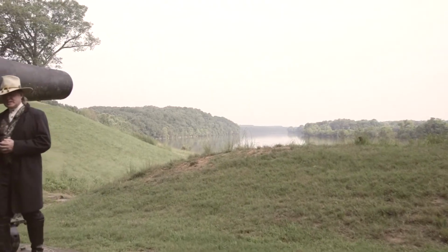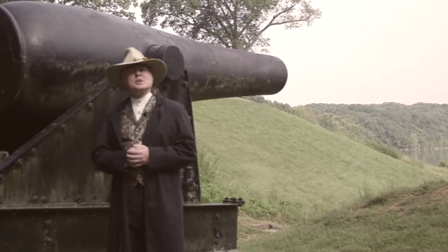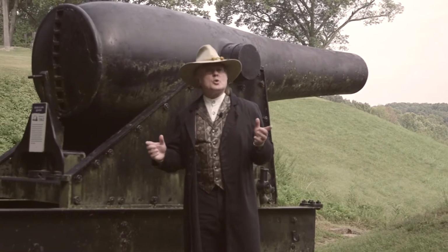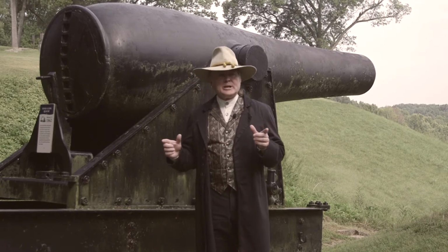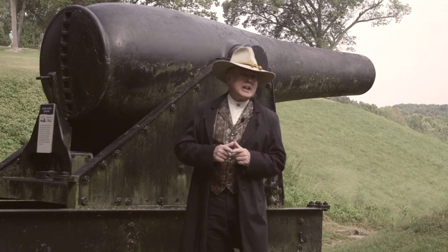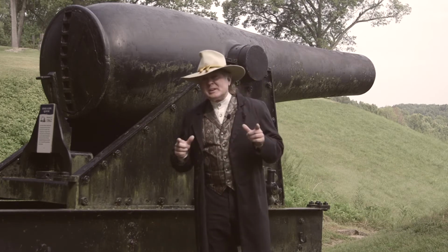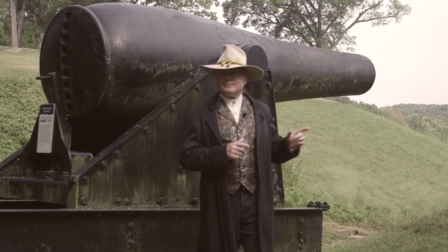On February 14th of 1862, Admiral Foote's gunboats attacked Fort Donelson, and they were hoping for a quick victory. When the Confederate artillerymen opened up, they exchanged iron valentines with the enemy for well over an hour. Receiving heavy damage, the Union gunboats would retreat down the Cumberland River.